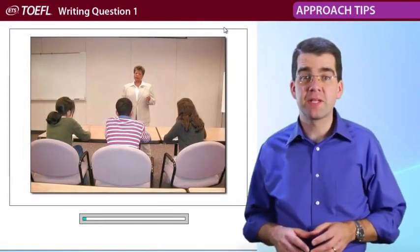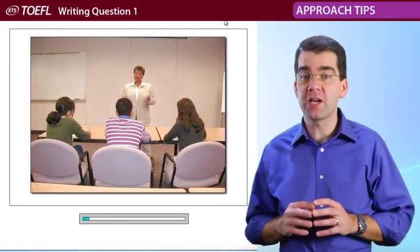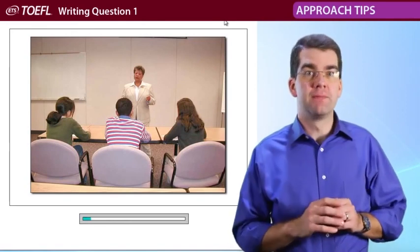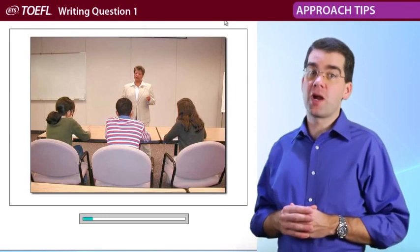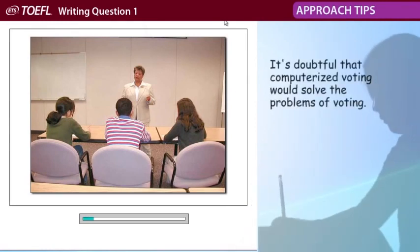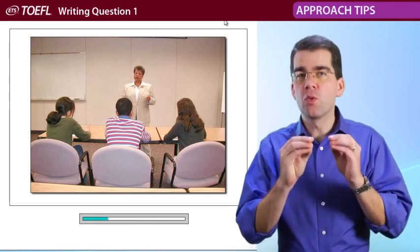In the listening passage, the speaker is going to indicate his or her perspective near the beginning of the lecture, so be sure to listen carefully. In this case, it's clear that the speaker opposes a change to electronic voting. It's doubtful that computerized voting will make the situation any better. Then, when you're taking notes during the listening passage, remember that you're looking for specific points that relate to the points in the reading.